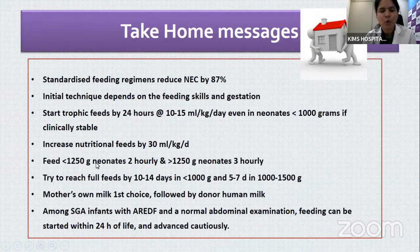Feeding may have to be given 2 hourly in babies below 1250 grams and can be given 3rd hourly or 2nd hourly in babies more than 1250 grams, with the aim of reaching full enteral feeding by at least 10 to 14 days in babies below 1000 grams. Mother's own milk remains the undebated first choice of milk when it comes to preterm low birth weight babies.